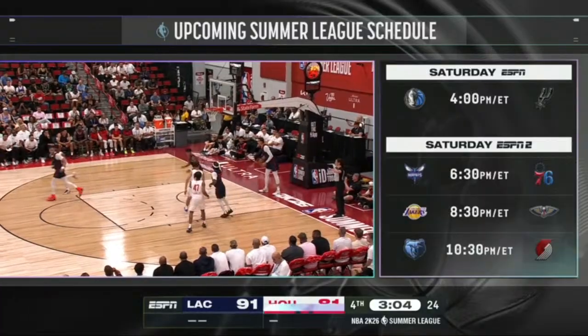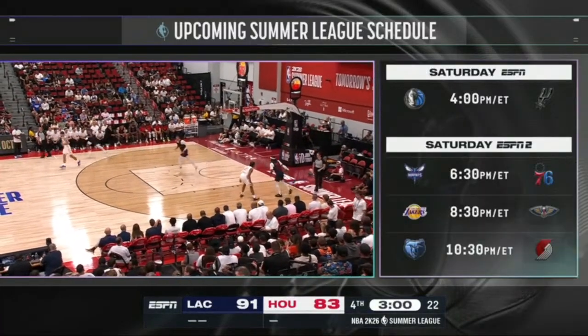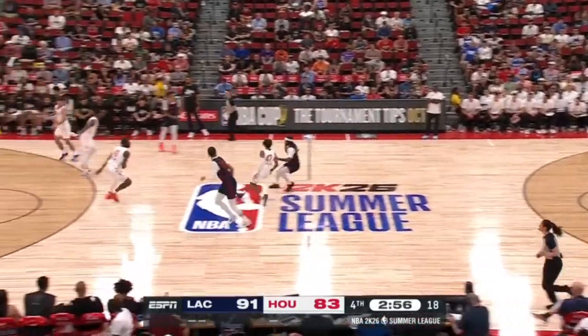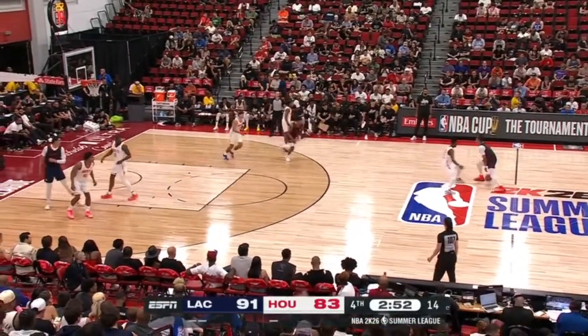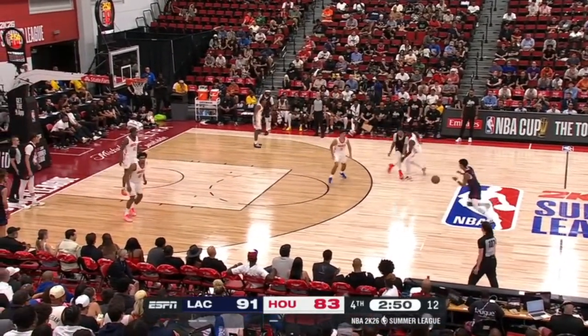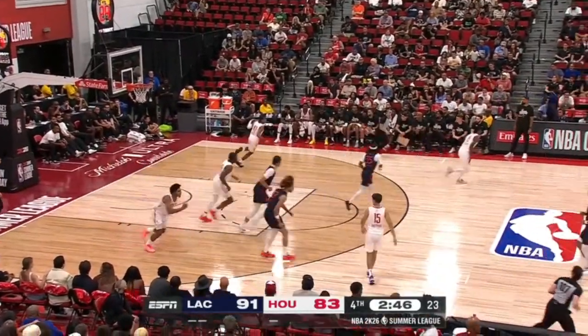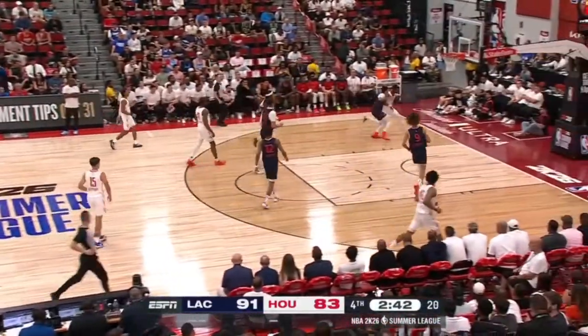Nice. And the work inside by Williams. Rockets within 8, and that's been the thing. They've been within striking distance for a long time here. Haven't been able to close the gap, Smitty. No, right now you can see 91-83. Got to find a way to get a defensive stop. Christie, open look. Clank. It's opening right now. The Rockets, we can score right here.